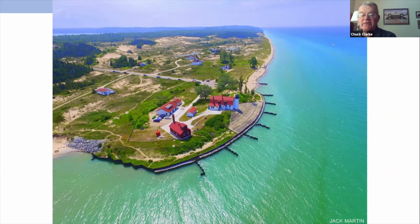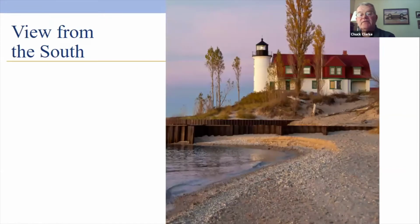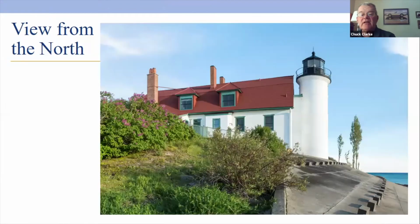So now I want to shift back to when the lighthouse was built. Or the next slide. Well, let's go through the other little pictures of Point Betsy, Mallory. Next, the next couple of slides. That's a view from the south. We use that for advertising, kind of the traditional picture. A view from the north, when the lilacs are out, just a beautiful picture, also advertising. And the third one is a view from the west.